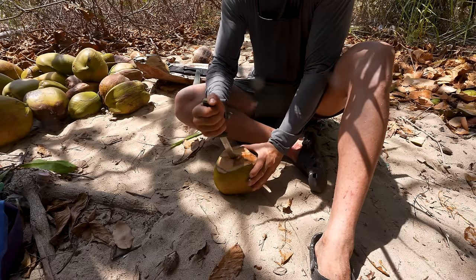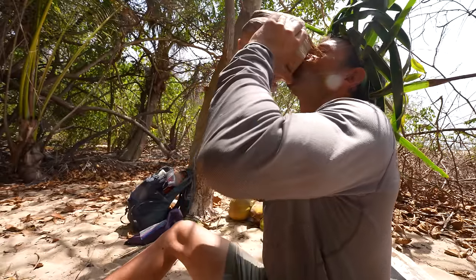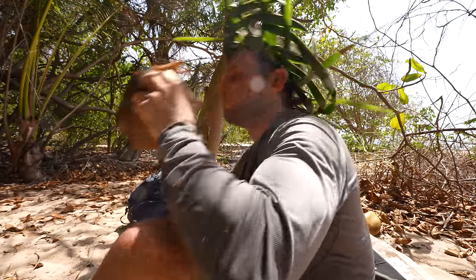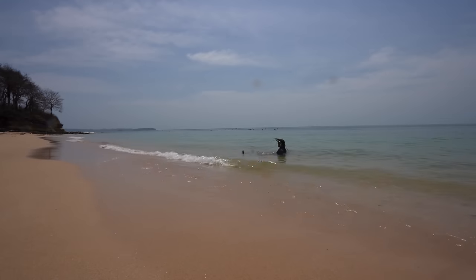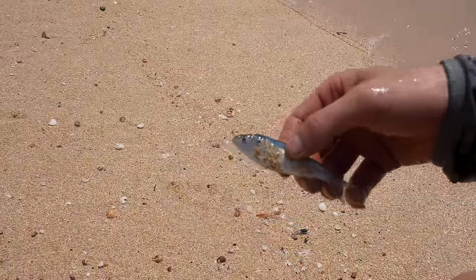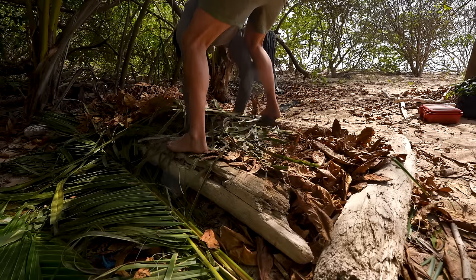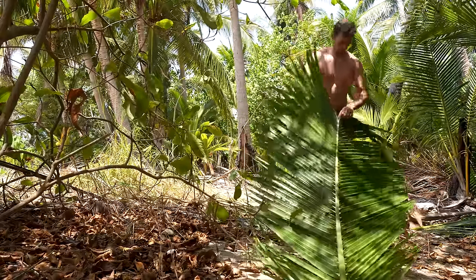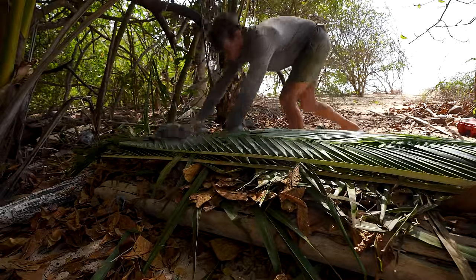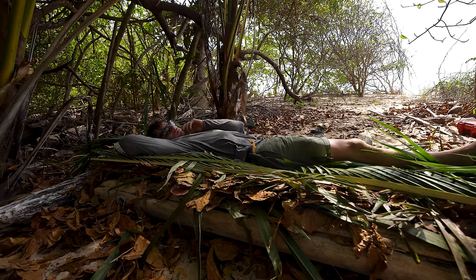Some have little liquid and they're sweet. Some have lots of liquid and they're kind of bitter. Some have no liquid. Some are very pulpy. Yeah, they're all in different stages of development. So, that was a delicious coconut. Beggars can't really be choosers, so I drink what I can get. The sardine. Lumpy, very lumpy.